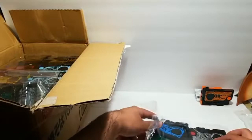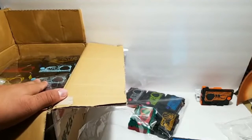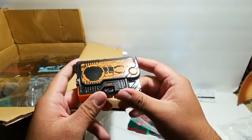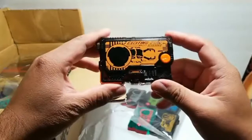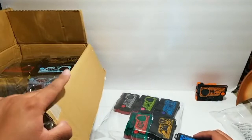Hey, Toku Photo Biz, you didn't miss much, just opening up this giant box of Progrise keys that I bought from Japan at an auction. And first off I saw this exciting stag, which is actually a campaign Progrise key that you could get during the Reiwa first generation, something like that. You get this at like a Lawson, I think it was called Pogo. But yeah, this is the first one I opened. There's like 40 some, 50 I think, Progrise keys in here. Yeah, pretty crazy.